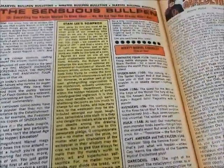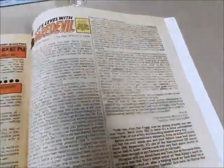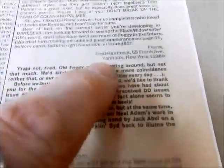And, of course, Stanley's Soapbox. And you've got this here. Out of all the letters in here, we've seen Jim Woodron. That's a very cool letter. We've seen Mark Gruwald. And look who this letter is from.